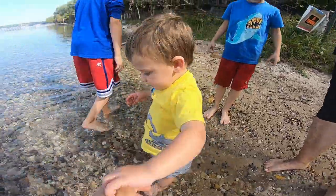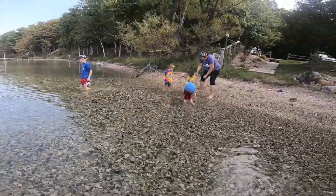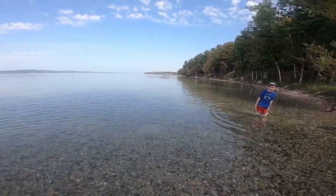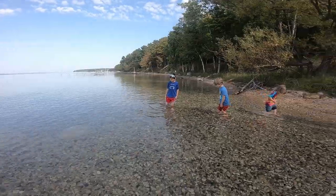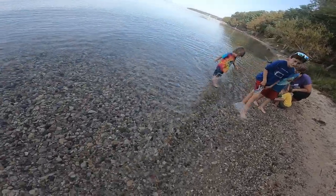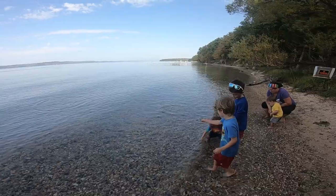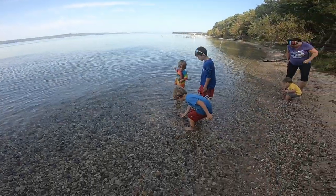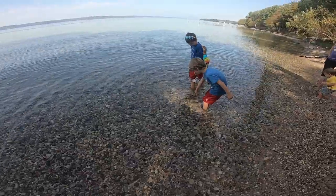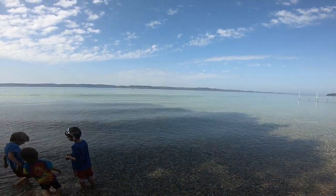Beautiful. Isn't that beautiful? See how clear the water is, guys? Really cool lake to play in here. Wow, look at those waves coming. You can see through them. Oh, wow. Wow, cool.